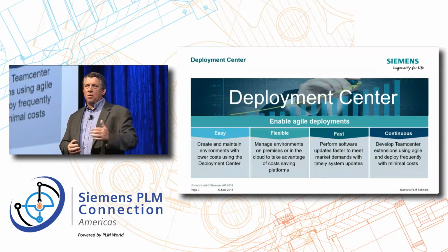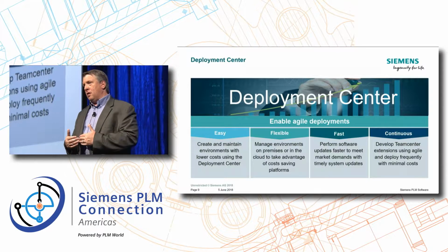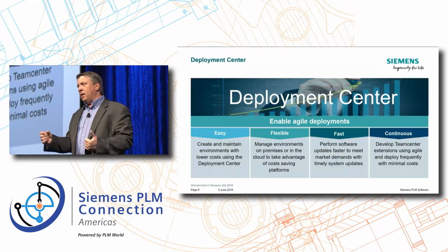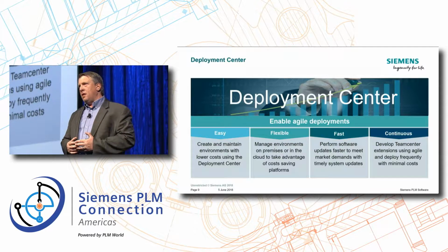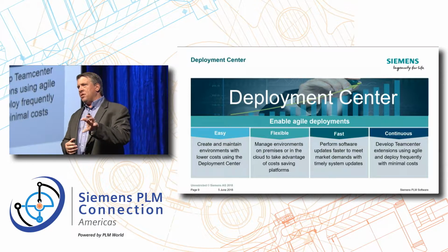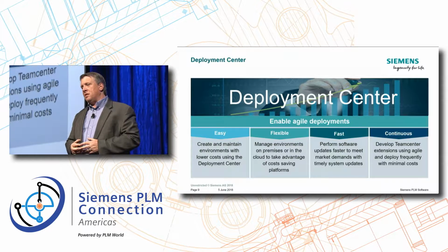Flexibility. People are going to the cloud. People are behind firewalls. People are air-gapped. People are on-prem. People are hybrid, right? So the model of what people want to do with Teamcenter is becoming more and more highly personal to the customer, and we need the flexibility to support all of those cases.